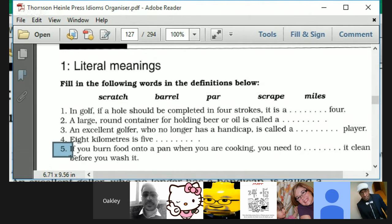So, David, how about number 5? If you burn food on the pan when you are cooking, you need to scrape it clean before you wash it. Okay. This is our lone verb. Of course, scratch can be a verb as well. You have an itch, you scratch it. Scrape is also a verb.